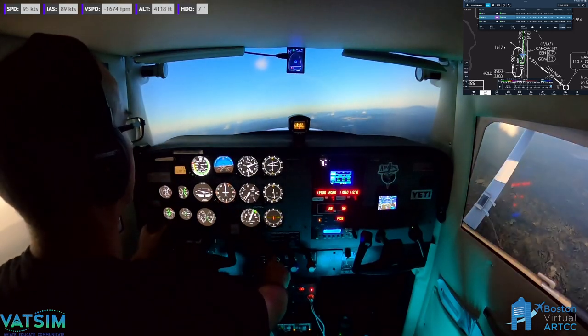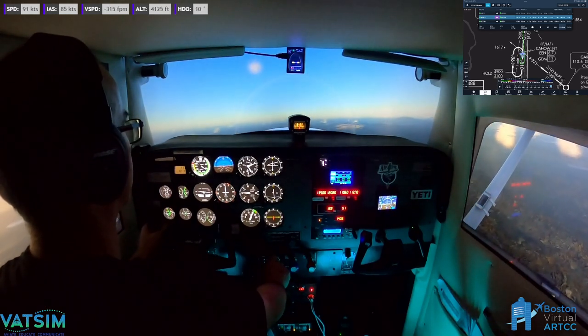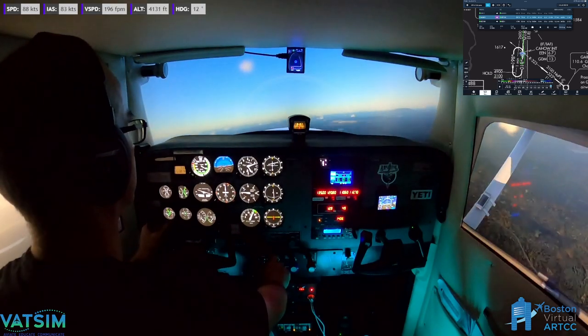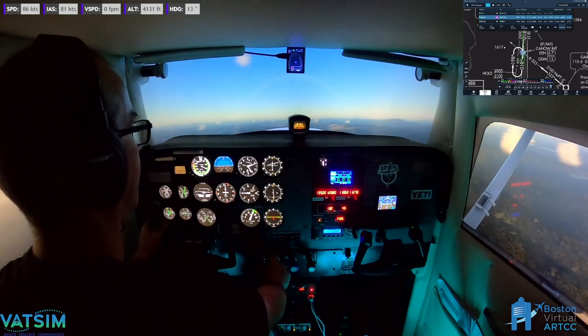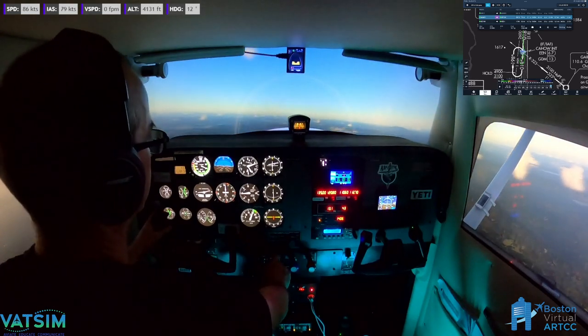We are a little low on the glide slope, so we're going to hang out right around here until we start coming down, or until that needle starts moving down there. And then we're just going to fly the needles all the way down to runway 2 at Keene.